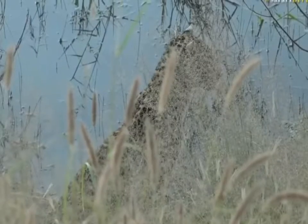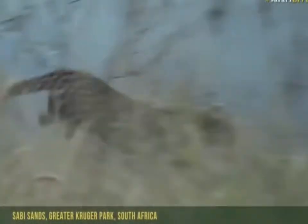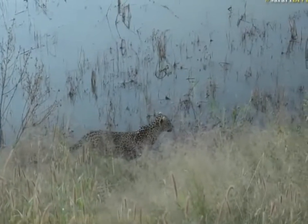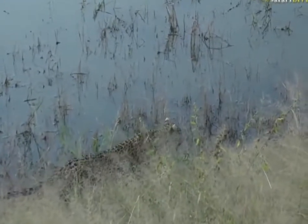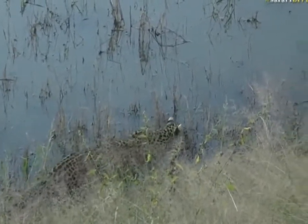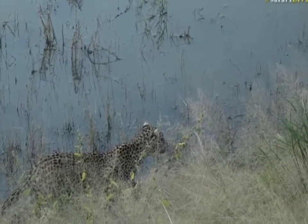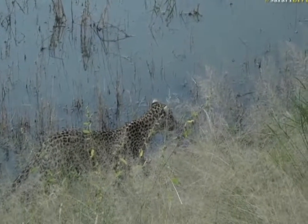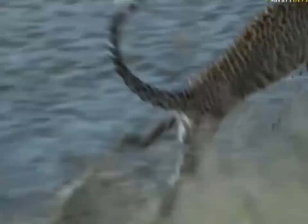What do you see? I see what she's seen. I think that's a bit too deep for you, Shongile. I saw what you saw. Oh, I hope you catch it. Come on, girlie. Come on. Here comes the jump. Oh, did she get it? She got it! Well done!